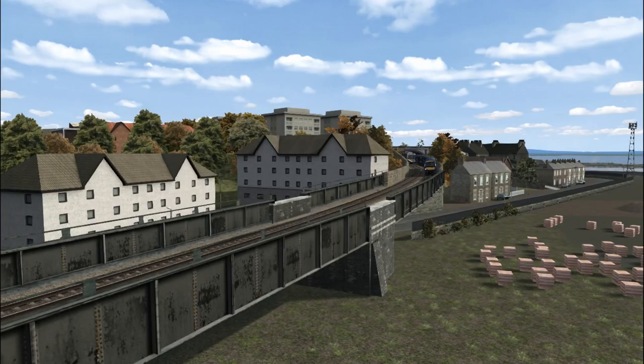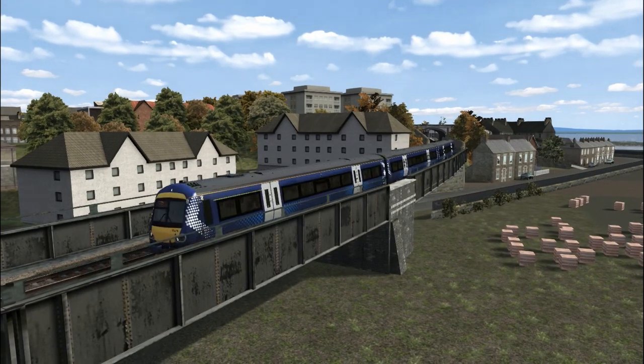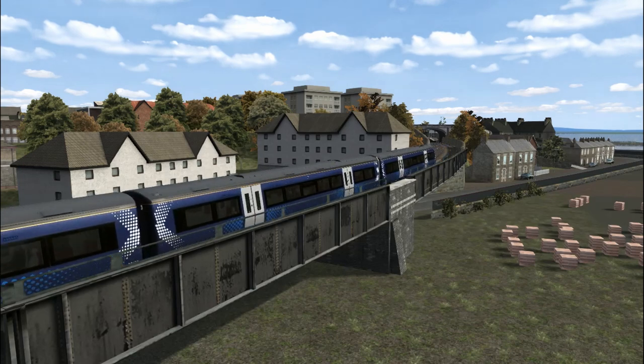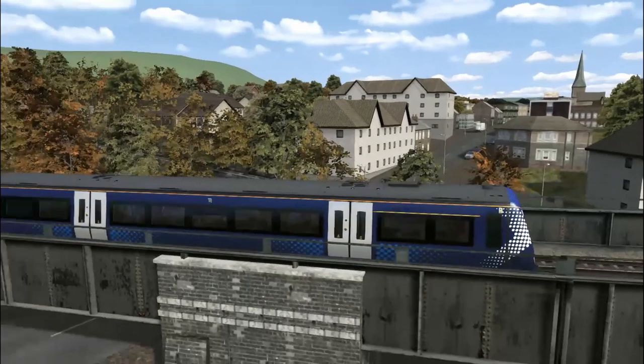We cross Burntisland Viaduct, dating from 1888 and opened in 1890 when the Forth Bridge was opened, along with its more direct route to Edinburgh. The nine-span viaduct is 193 yards long.